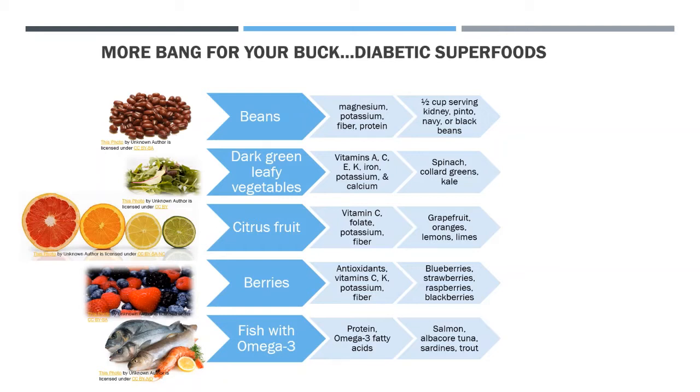Dark green leafy vegetables provide us with a lot of vitamins, vitamin A, C, E, K, iron, potassium, and calcium. There's a lot of good things in our dark green leafies. Those include spinach, collard greens, kale, anything that's dark. You do not want to be eating iceberg lettuce as your green vegetable. There's not enough color in there to provide these vitamins.